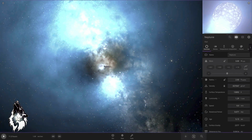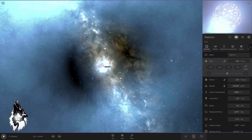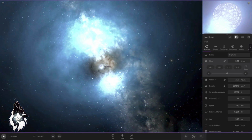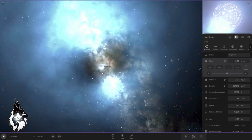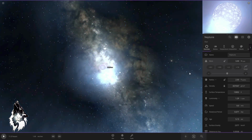Why do I want to create my own neutron star? To be honest, Universe Sandbox, although it's a beautiful app, doesn't really show objects the way they really are in reality. Neutron stars actually in reality look like this. They have this effect, you can see. It is beautiful. However, let's continue working on our neutron star.